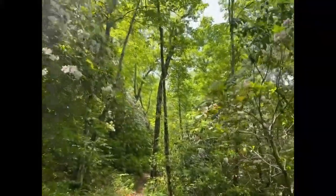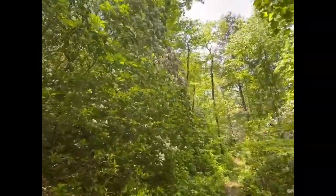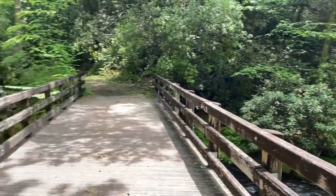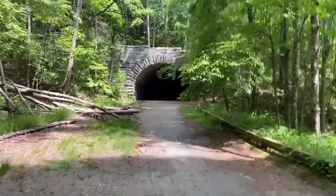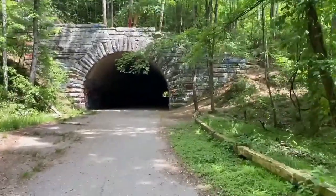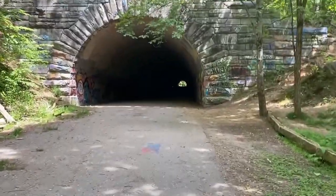Hiking through some mountain laurel tunnels. Beautiful, both sides of the trail. Gigantic mountain laurels everywhere. Tunnel to nowhere. I think it's going somewhere. It's getting me closer to the end of the BMT. It's really cool though. Woo!